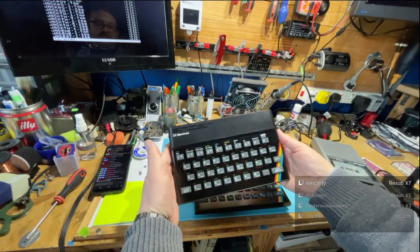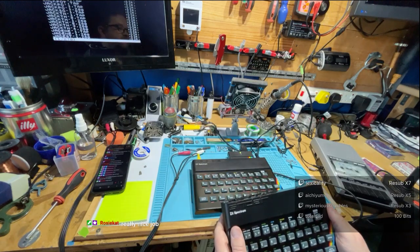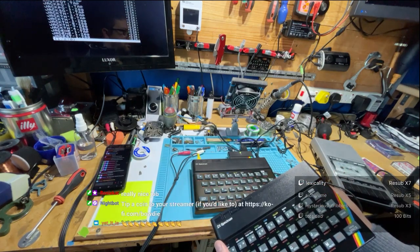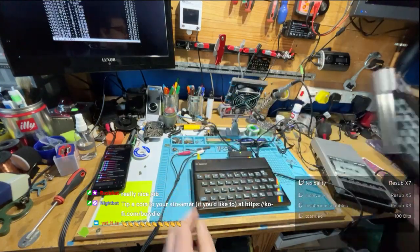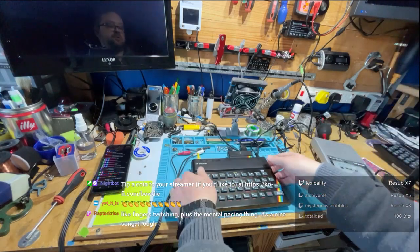Pleased with that. That means I now own... How many Spectrums do I own now? I own 2, 3, 4... Only 5 Spectrums, but I'm not a mentalist. I'm not a crazy person. I just want to be completely clear that I'm absolutely not a crazy person.